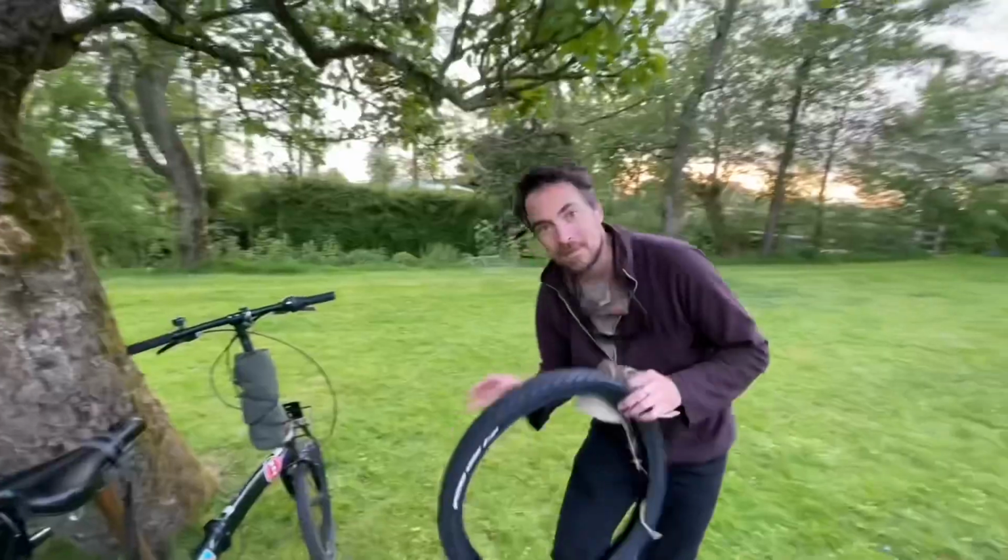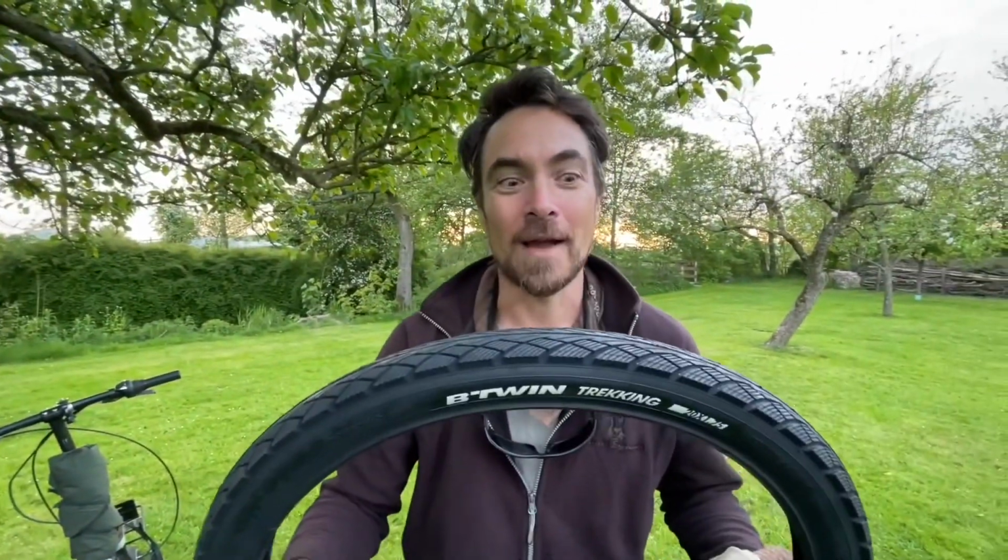Leeuwarden. We went to the Decathlon in Leeuwarden just before it closed. There was no 20-inch tyres there. The shop assistant was very good to me and found one out the back. So we came away triumphant.